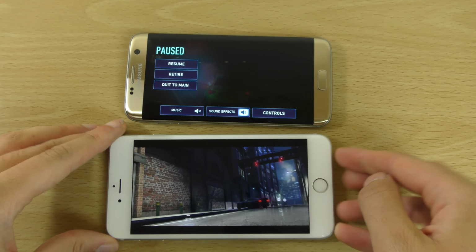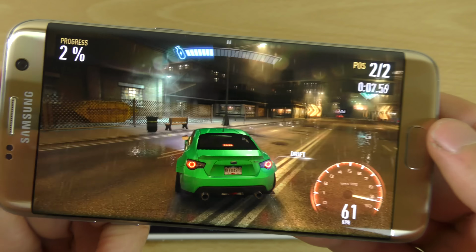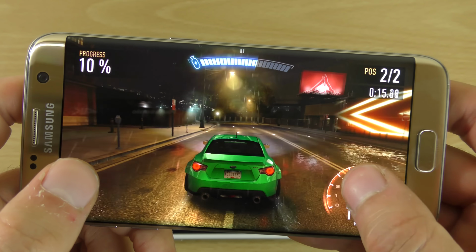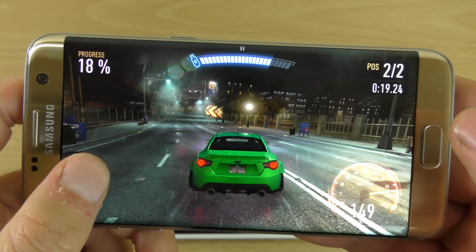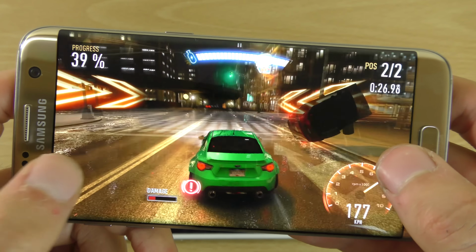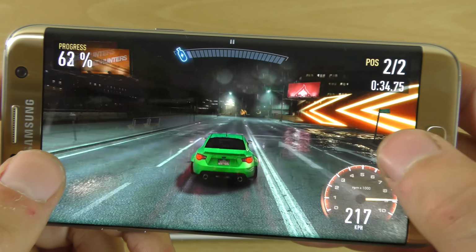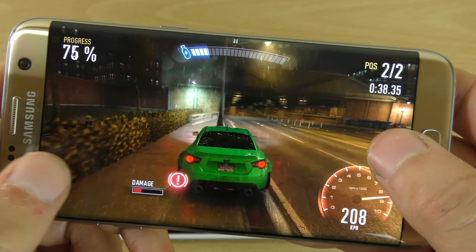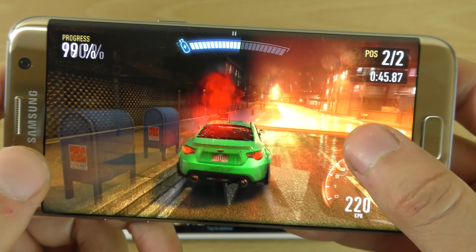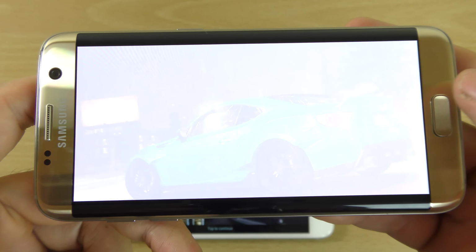So we can just also check out Mr. Edge. So I don't know if this is the same level, it might be a bit different, but again, you can see the level of graphics here. There we go. And the benefit of having that Edge display is really awesome. So yeah, very nice graphics here on the Edge with this game.